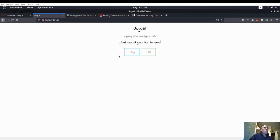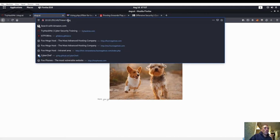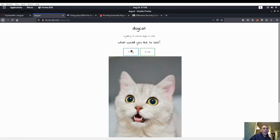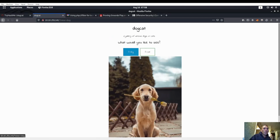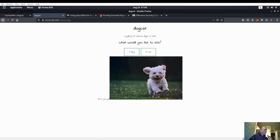We go to 10.10.251.41. Okay, we click on let's view a dog. Alright, and we get a dog. Okay, now it is a puppy. You want to see a cat? It's a corgi. Oh, it's a corgi. Yeah, there's a cat. Aww. There's a dog. Oh, jeez. Look at that, huh? A cat, a dog. Oh, the dog's the same again. Let's click on another dog. There you go. Look at him. Look at that cute dog.